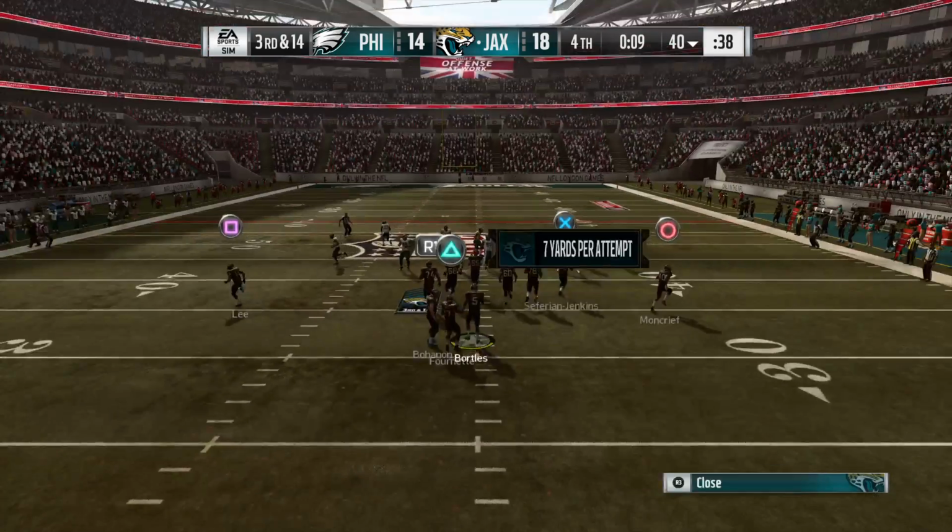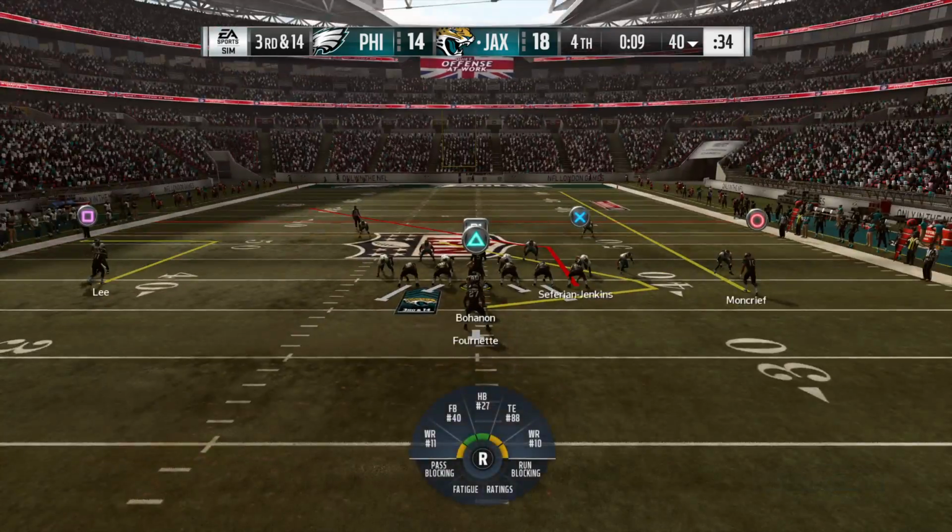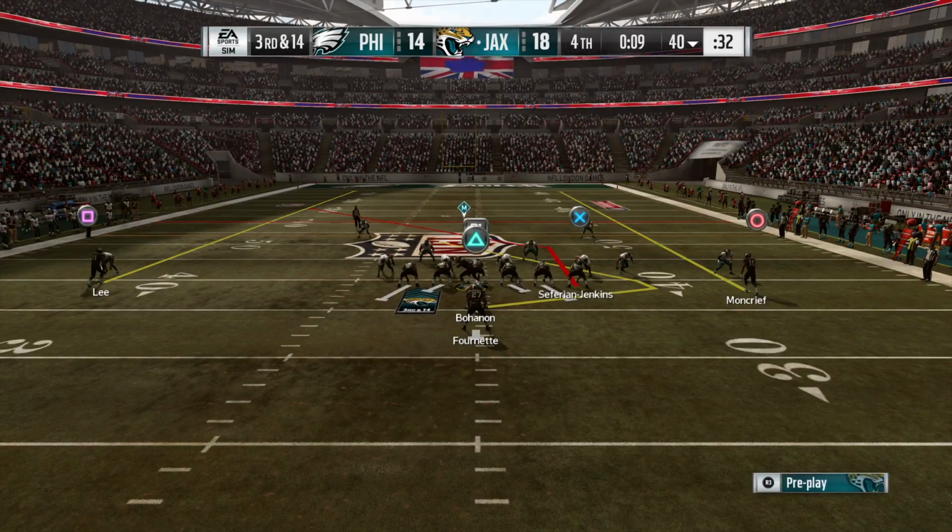9 seconds left. The Jaguars on third down. They've converted a third of their opportunities, 3 for 9. This is third and 14.